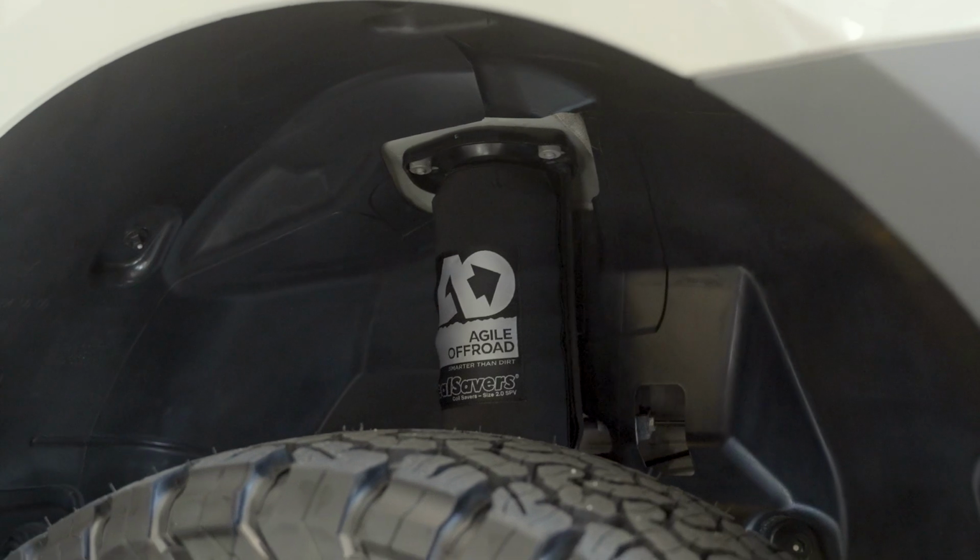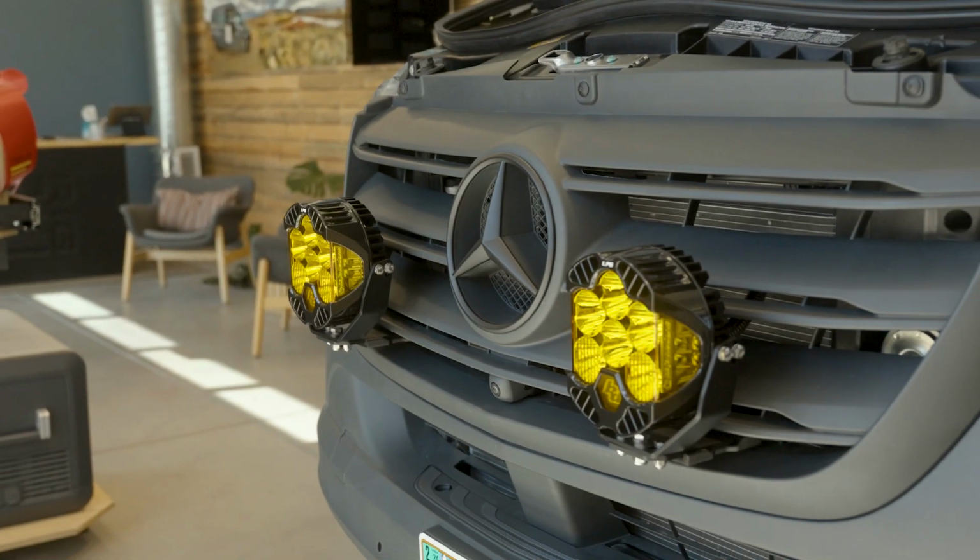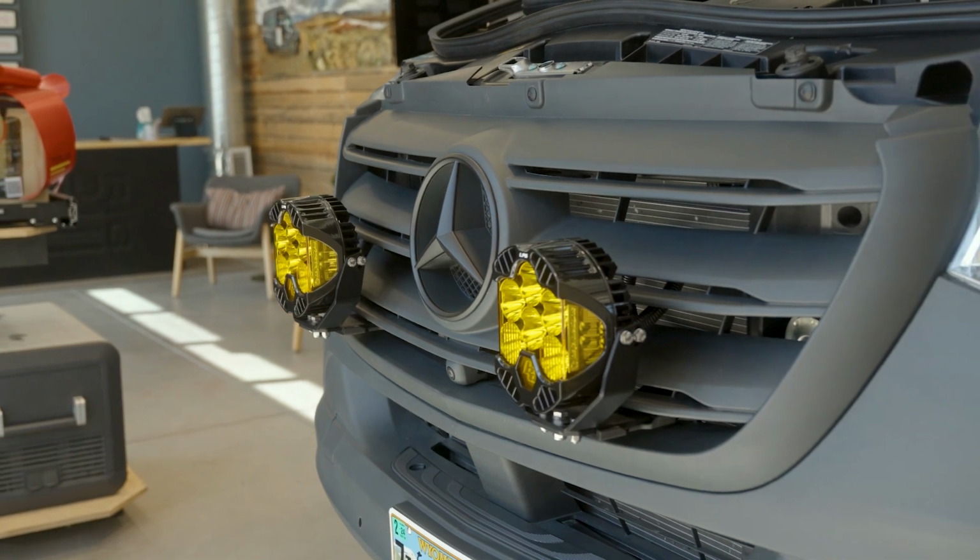The fact that they're built for really off-road, off-grid type stuff. With the insulation and the redundant heating system, I've got two separate heat systems and a fairly large battery pack to keep it all running.